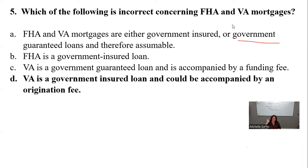Anytime a question wants to know what's incorrect, what I would recommend doing is finding three things that are true so that you can remove those. And when you're eliminating, you're just left with the thing that's false. So listen to this very important explanation of the difference between an FHA loan and a VA loan, because again, it's so many points.